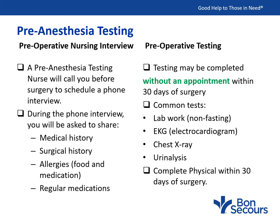It is also best to undergo a complete physical examination with your family physician within 30 days of surgery. Your surgeon will let you know if this is a requirement to have surgery. If you have any high-risk medical conditions or see a specialty doctor, you may also be required to obtain surgical clearance from these physicians.